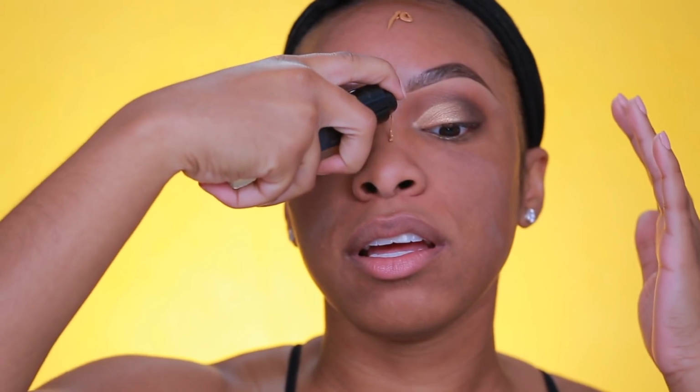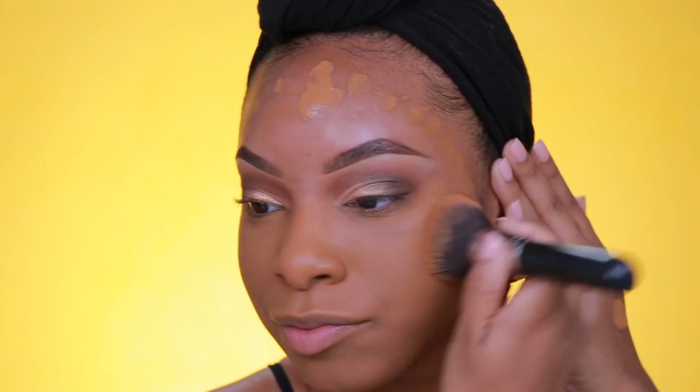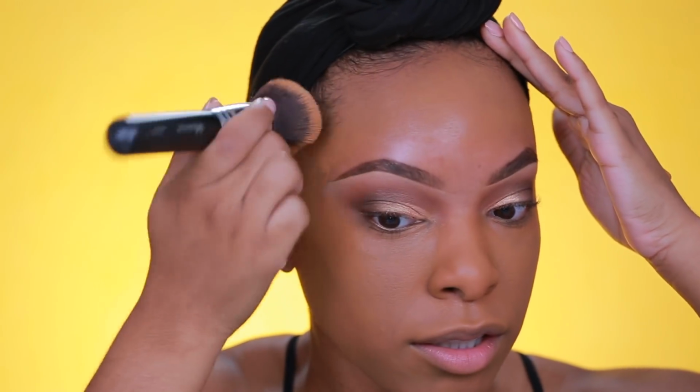So for foundation, the choices were Lancome and CoverGirl. And guess what you guys did? 50-50. So I'm gonna go ahead and use Lancome today because I haven't used it in quite a while, and you guys know I love, love, love this foundation. So I'm gonna pump it a little bit all over, dot it around, and blend this in. Alrighty, so foundation is done.